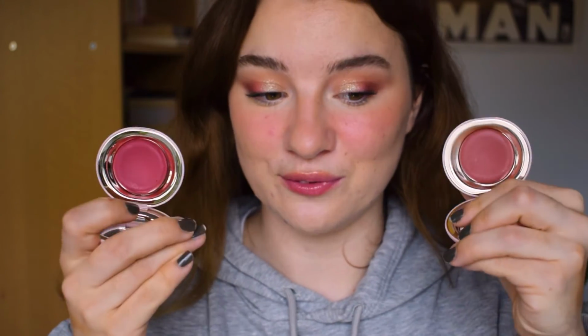It has pigmentation, but they're a little bit more sheer than the liquid blushes, and they also have a little bit more of that translucent kind of color. So these cream blushes from Rare Beauty, I'm going to discuss them very soon on my YouTube channel, but these are beautiful, and I really like these.